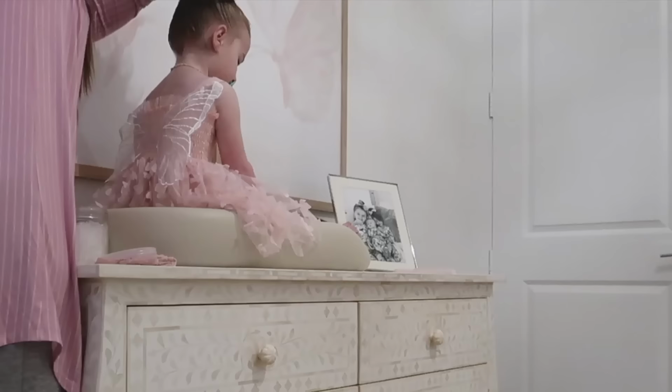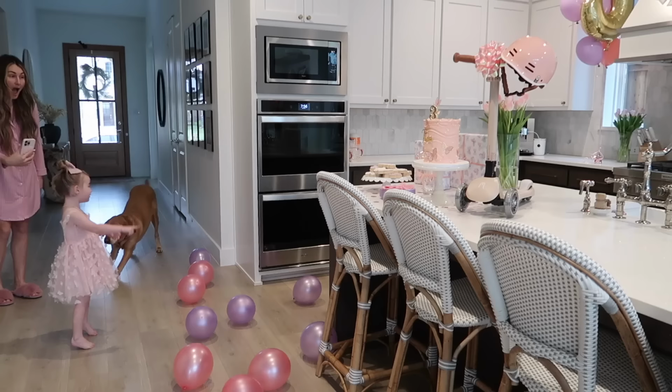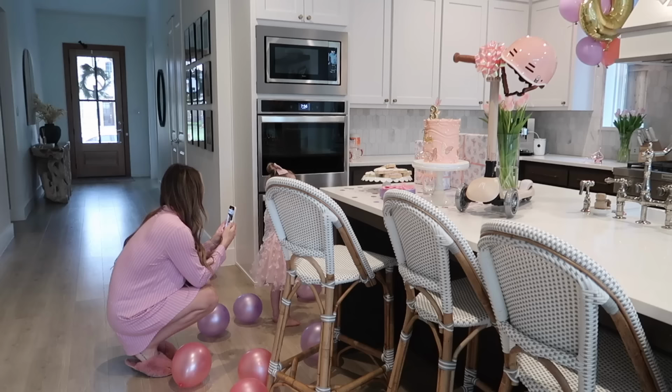Happy birthday! Happy birthday, Blue! Cookie! Go see. Oh, I love cookies. What is that, Tatum? Is that a butterfly cookie? Yeah. What number is that up there?